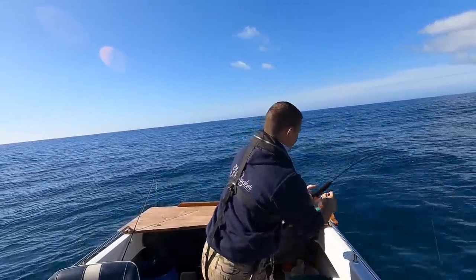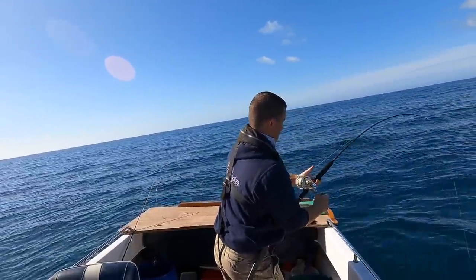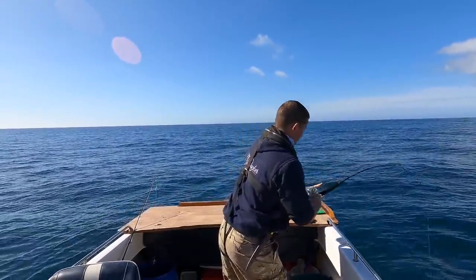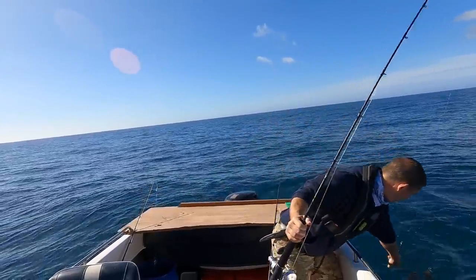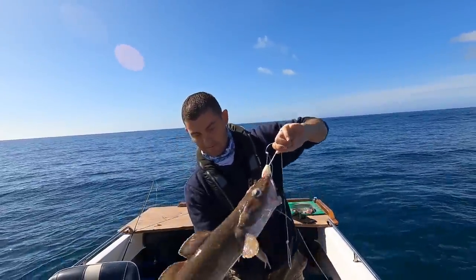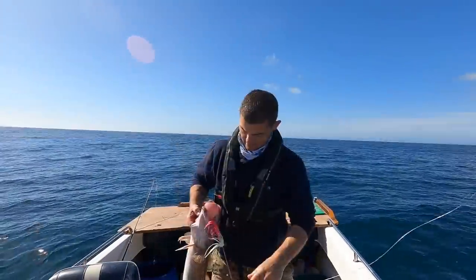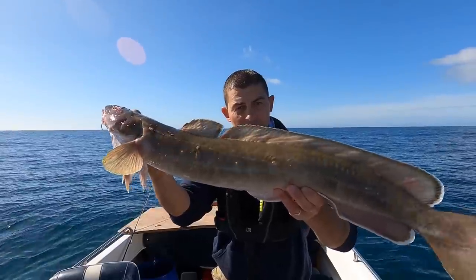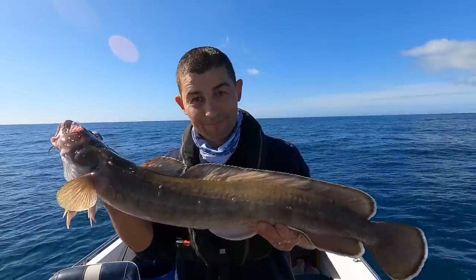Oh yes. Just hope that seal don't get hold of it. That'll do nicely. Yeah, I'm happy with that. Nice stocky ling. It's a good size for a fillet, that. Nice size that for getting a couple of fillets off. Yeah, I was panicking then that seal was going to have it on the way up.